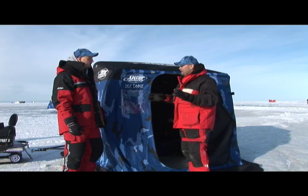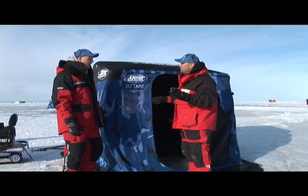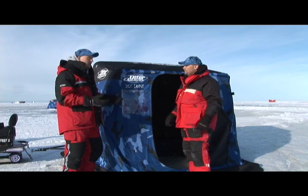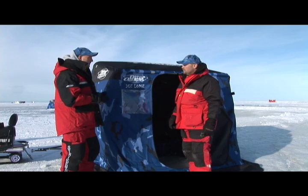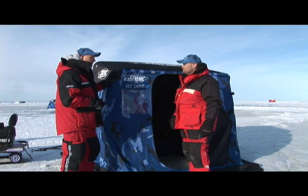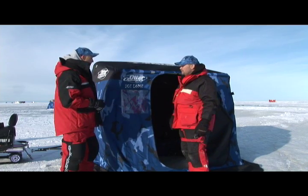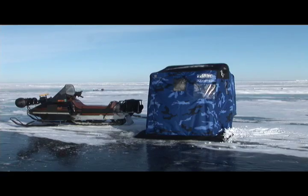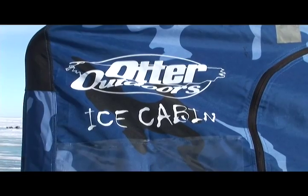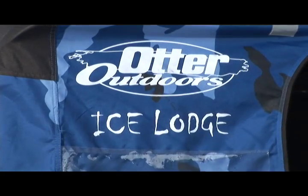Now, as far as models go, this sled is available in every model you guys make, correct? Exactly. Same sled, just different sizes. And all of our Pro Series houses, again, same features, same 900 denier fabric, same square tubing, same ultra guide seating system. Comes in the Cottage, which is our ultra wide 1-man. It also comes in the Cabin, which is our little bit wider 2-man, and then the Lodge, which you're in today, plenty of room for 2 guys.